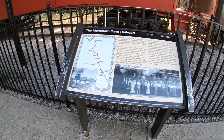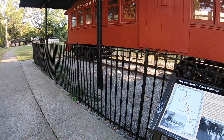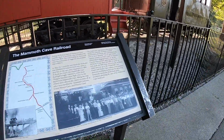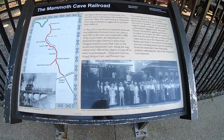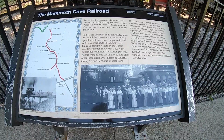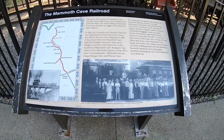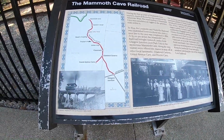Well, just down from my campsite, I come across the Mammoth Cave Railroad. Little steam engine, and it says during the first 50 years of Mammoth Cave tourism, much of Kentucky was considered the American West. The road leading to Mammoth Cave was sometimes as rugged as primitive trails. Railroad established between those two cities, a spur line to the cave was completed in 1886 at $3 per ticket.